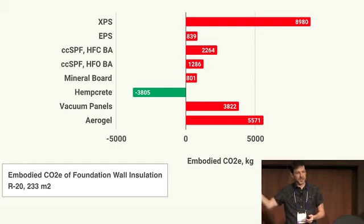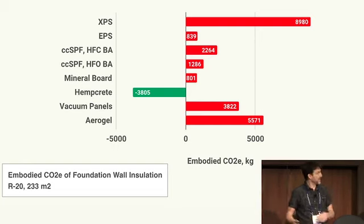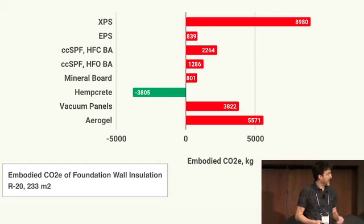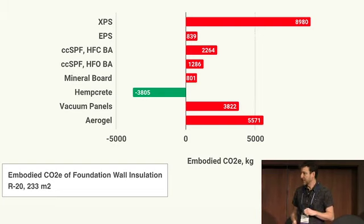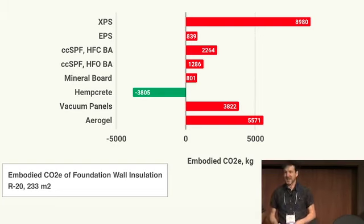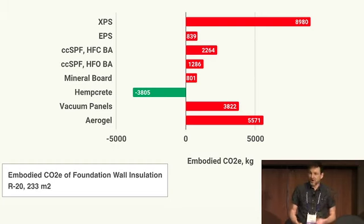Some things emit a whole bunch; there's a lot of embodied emissions associated with them. Some have less. And then there's this very interesting one that's green and going the wrong direction on the graph. And it turns out that the wrong direction is kind of the right direction.